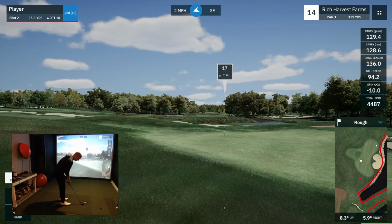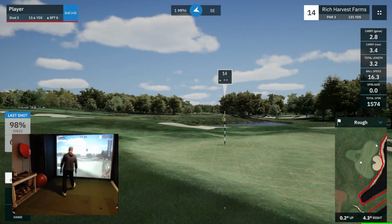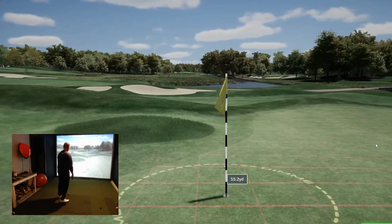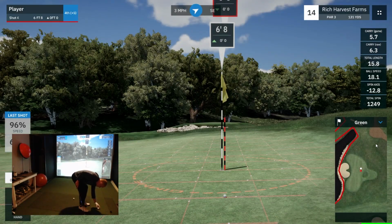All right, so we got a tough chip here. Got to play this out to the left and let it roll down. And I just did not get it. Gotta own that. Try again. It's a little better. I don't know if that first shot was a misread or not, but it happens. So we got a little bogey putt here.